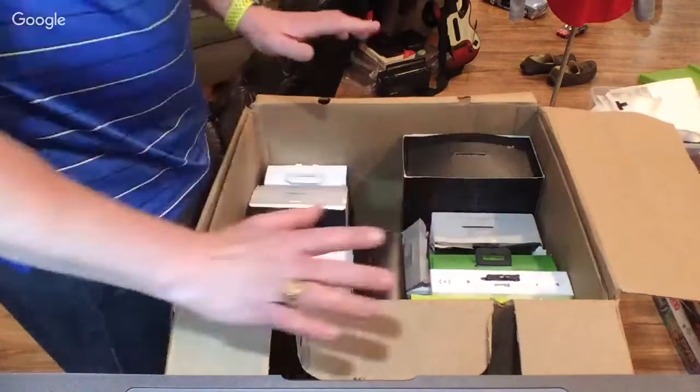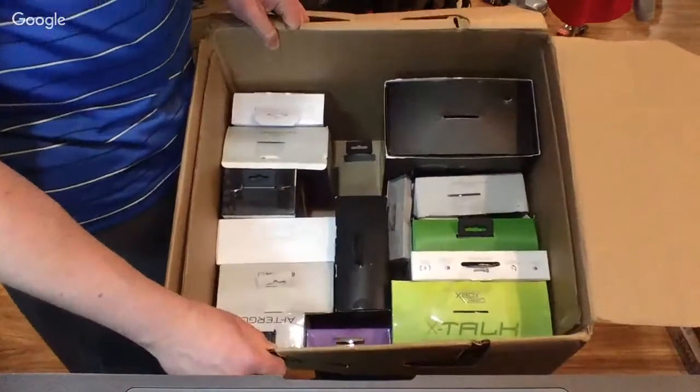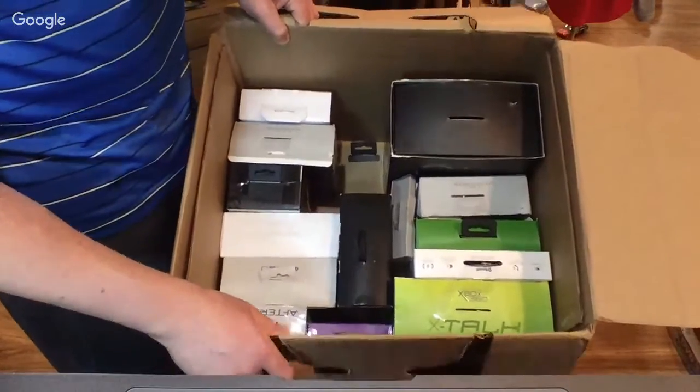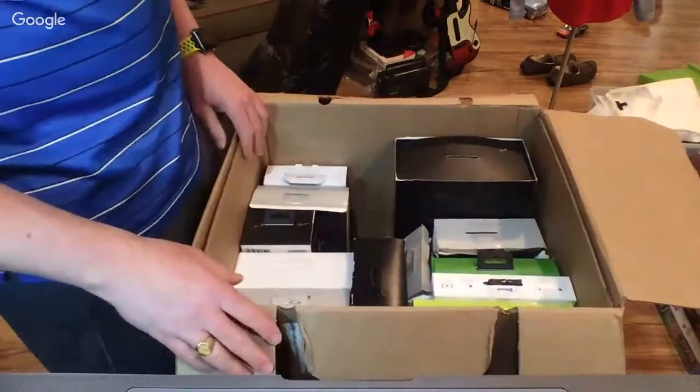All right, now I got the big stuff left. You can see right there, all the smalls are out of it. So let's go through some of the big stuff. Oh yeah, the pen and the controller alone, I'll profit.